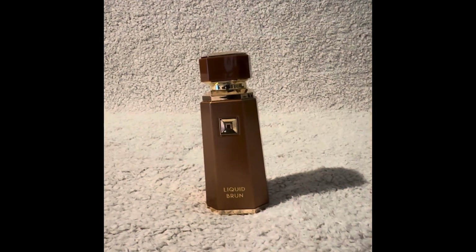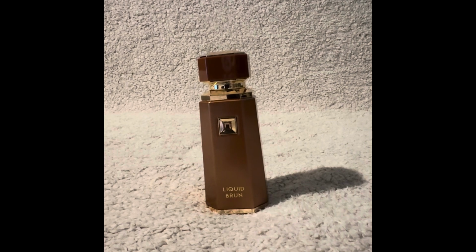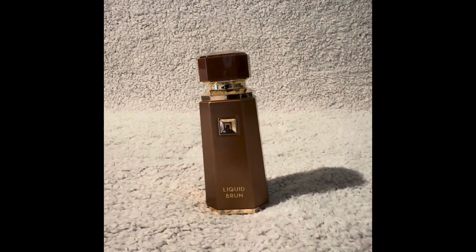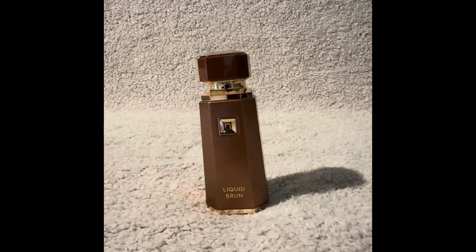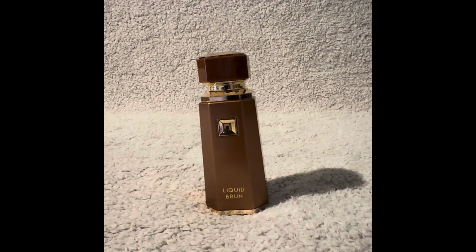So, being a clone of Altair, I'm just gonna go straight away and tell you that I have never smelled Altair. This fragrance is very, very sweet. It's a sweet fragrance. It's vanilla, it's spicy, it's sweet, cinnamon, aromatic. That's one of the best things about it. Now, what I'm gonna say is that the dry down is absolutely gorgeous.